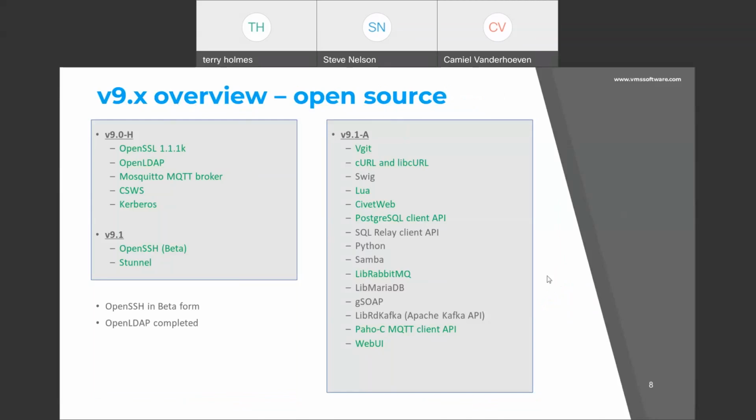Of our open source products, if you remember previously, Brett Cameron had mentioned that there were quite a few of these that were in red, but they're now all in green. These have been ported and are successfully running on 9.1A. So a lot of these, in green, are available now for 9.1A. As I mentioned before, OpenSSH is in beta form, and OpenLDAP is actually completed.